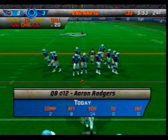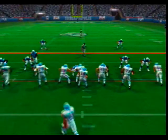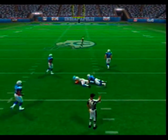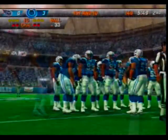Second and 10. Ball on the 20-yard line. Drops back with the pass. He hits his receiver. John, he's proven he's a consistent target. Yeah, especially in situations where they're looking to get first down yardage.